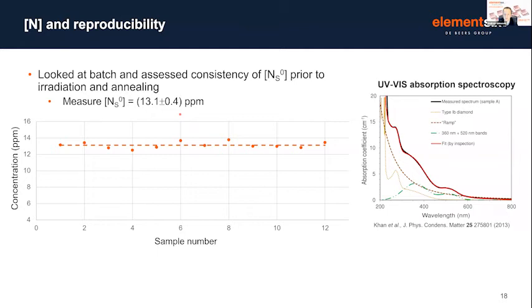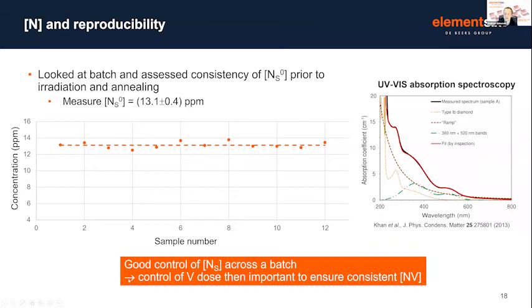And the technique that we use to make these measurements is simply absorption spectroscopy, UV-Vis absorption spectroscopy. There's a wealth of information that we can get by this spectroscopic technique over and above just simply the amount of nitrogen. It's by probing this spectrum in further detail that we can gain a greater insight in exactly the purity of this material in terms of both nitrogen and parasitic defects. So clearly from these initial results, we had good control of nitrogen across a batch of material.